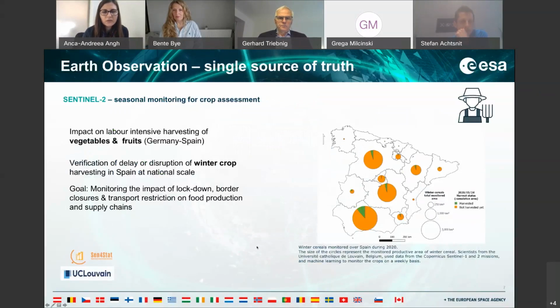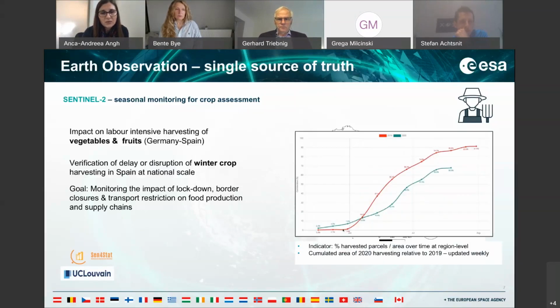Sentinel-2 has been one of the most important sources of information when we were looking at monitoring the crops and the situation, especially related to the winter crops that have been affected due to the shortage of labor force in several areas. This is an example over Spain that is currently integrated in the dashboard, and you can access it yourselves. It is also a way of getting a first impression of what the effects of the pandemic were due to the lockdown and the lack of workforce.